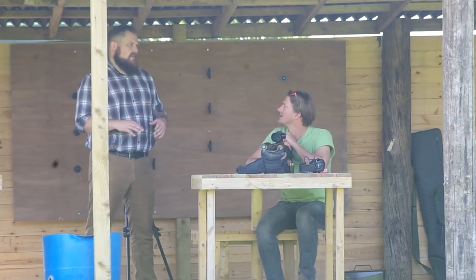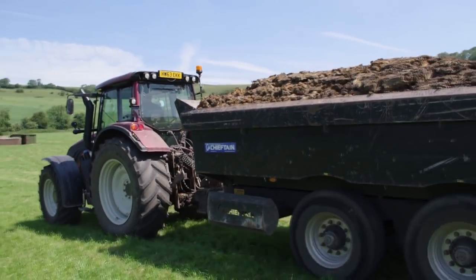We worked really hard this last year to get the range up and together and signed off and approved, so that we can actually use the equipment on the range. So we're really lucky, we're really fortunate to be able to offer the facility to be used in the way it is.